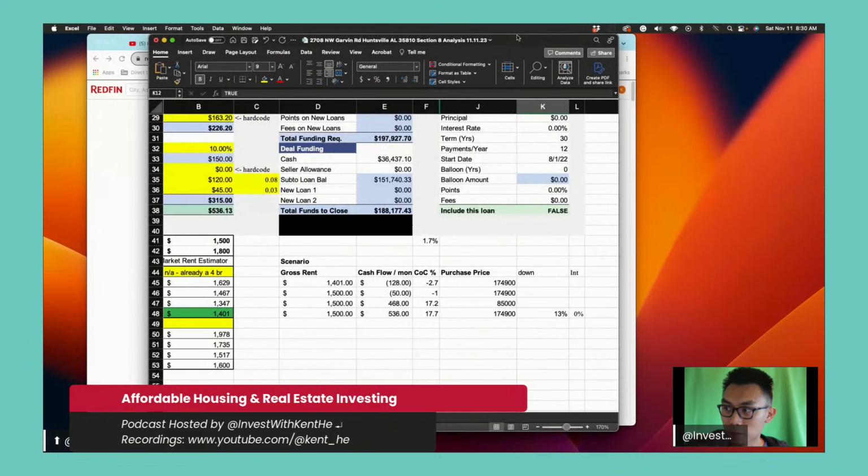That's all it is. Every single deal has some numbers that make it a deal. And this is how you play around with the numbers to try to figure it out.